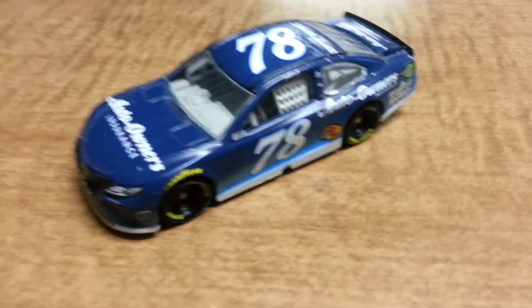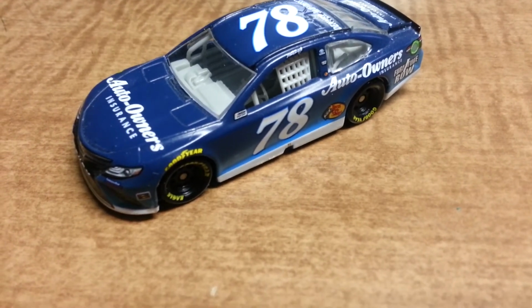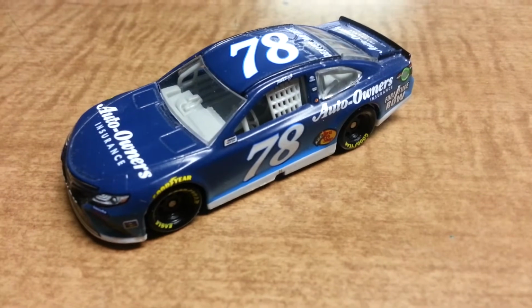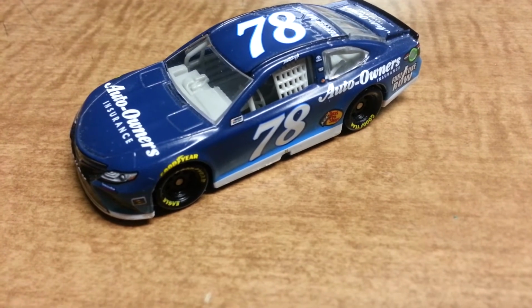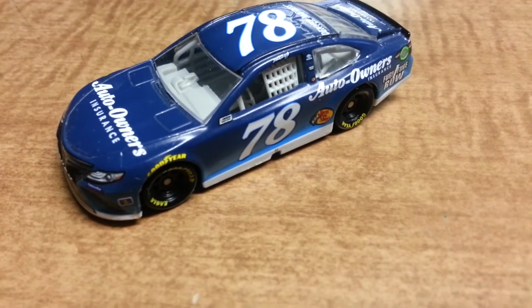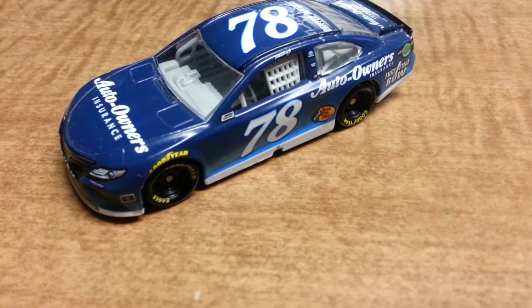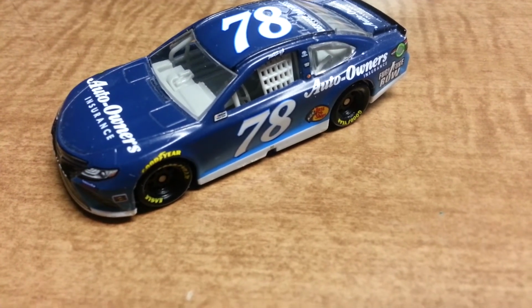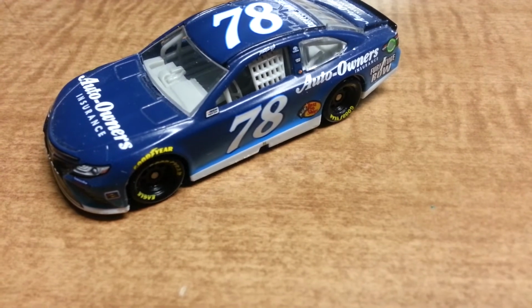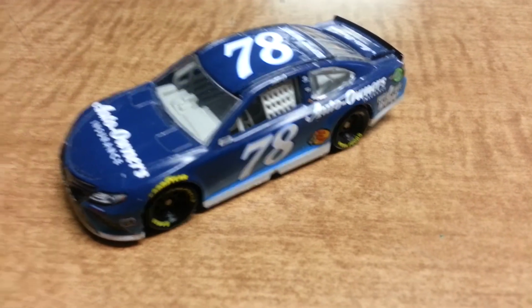There's the front view again. And that is Martin Truex Jr.'s number 78 Auto Owners Insurance car. Oh, and I forgot to mention, this is part of Wave 1 of 2018. I also forgot to mention that Erik Jones's car is from Wave 5 of 2018. Paul Menard's car is from Wave 1. Joey Logano's is also Wave 1. William Byron's is part of Wave 2 and the Daytona 500 wave. Same thing with Ryan Newman's car. Actually, no, I don't think it's part of the Daytona 500 wave. It's just part of Wave 1. Jimmy Johnson's is also part of the Daytona 500 wave and Wave 2.